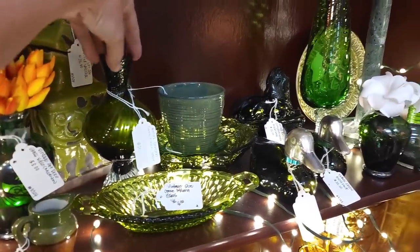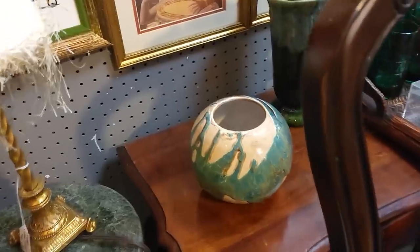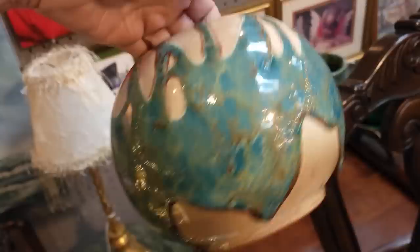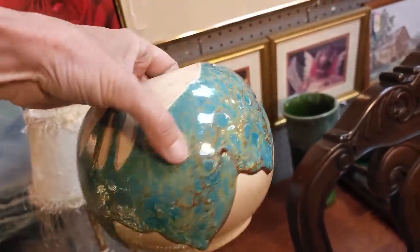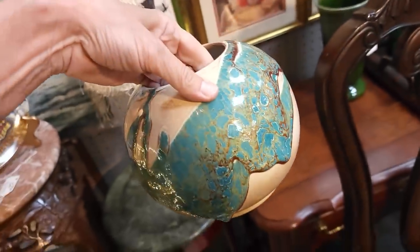25 on that one. Okay. That's a pretty awesome piece of pottery right there. Look at the drips. The drips are actually dripping off of this piece. Wow. That's kind of amazing. You know what? This is one I think I'm going to ask how much it is.